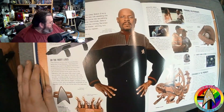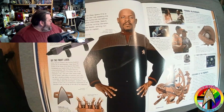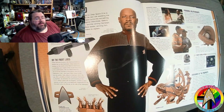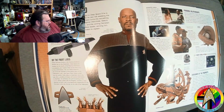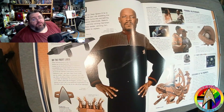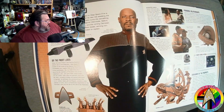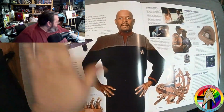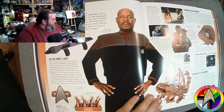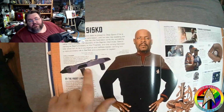Sisko, he gets a 2-page spread just like all the captains. They show a tray of Saurian brandy because apparently that was Sisko's favorite thing. I don't remember that episode. And since Picard had a human sextant in his office, they talk about that Sisko had this Bajoran sextant. Sorry, I just realized that there was like a white mark on that page. That was weird. Anyways, baseball glove is the most important thing. Hey, Mike, there's your favorite phaser.